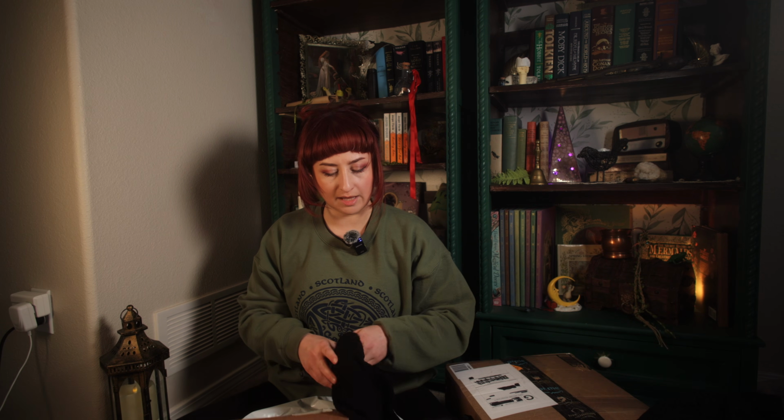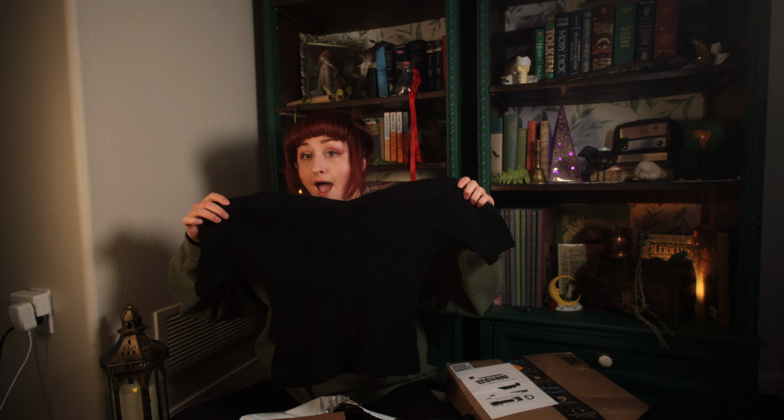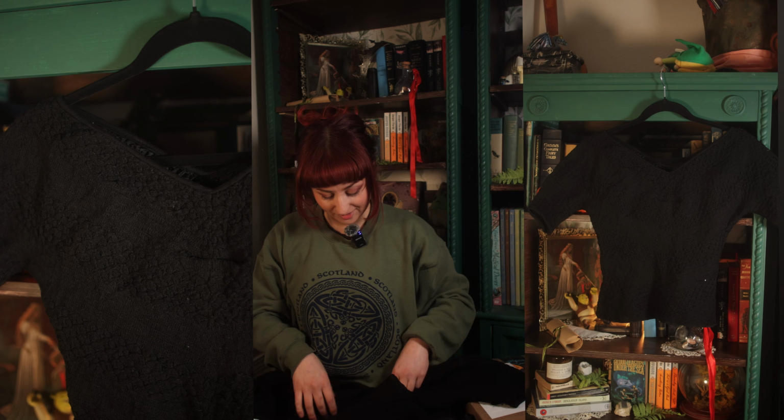Definitely something that I would probably pop up in the show. I might save that for winter, fall. I don't think anyone's really gonna buy that when it's springy outside. Is this a matching top? It's a matching top. This is gorgeous. God, I hope this fits me, but probably not.